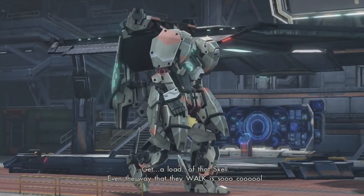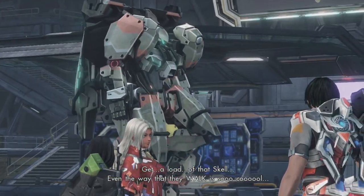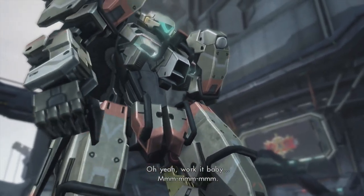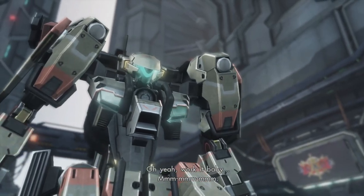Get a load of that skill! Even the way that they walk is so cool! Oh yeah, work it, baby!